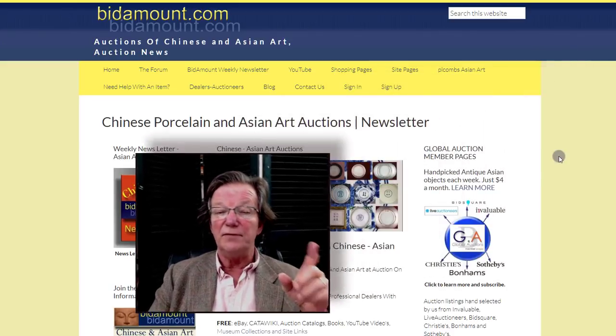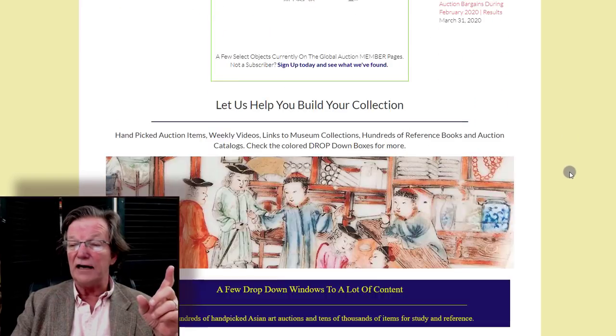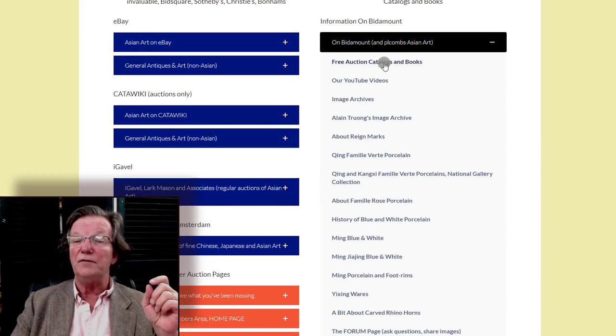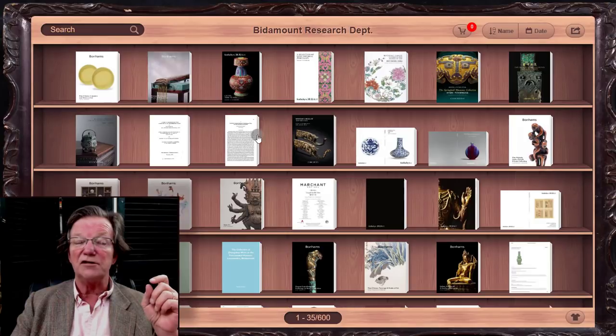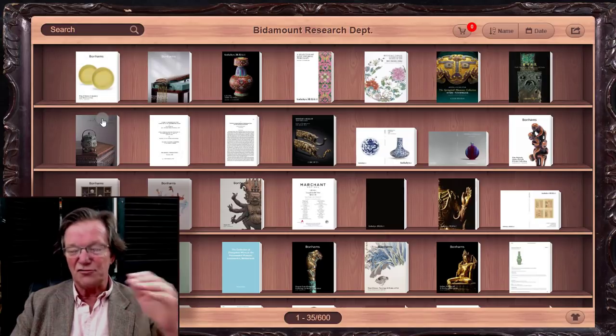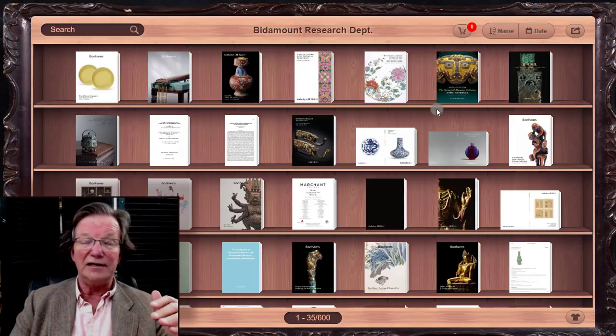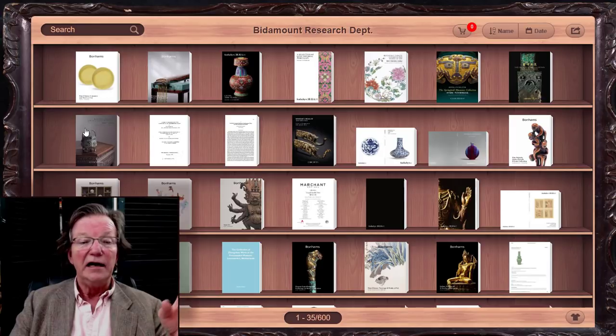And if you come over to the bitamount.com site, you scroll down to right about there to the famous black box. Flip it open, free auction catalogs and books. It'll bring you over here, and we posted the catalogs for the upcoming Hong Kong sales. The most recent catalogs are always in the top of the bookcase. This is now exactly at 600 catalogs on here. If you want to come over and do some reading, it's shocking how many we've managed to put up here.